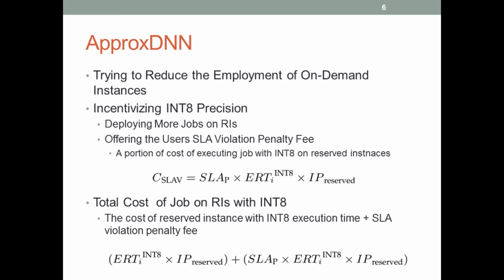The amount of the penalty fee is a coefficient of the cost of executing the job with reduced precision on reserved instances. In other words, it offers the users a portion of cost saving that can be achieved by the employment of reduced precision instructions and executing the job on a reserved instance. Hence, the total cost of executing a job on reserved instances would be the cost of resources plus the penalty fee. Note that by default, every job would be executed with default precision and not the reduced precision, unless the user agrees with it.